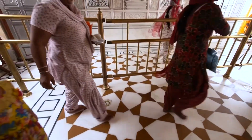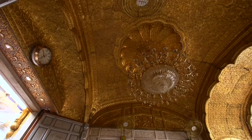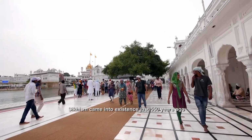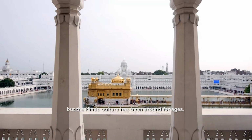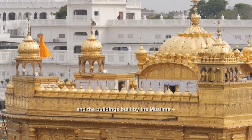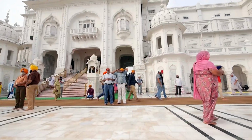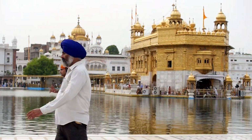Interestingly, the Golden Temple reveals architectural features that are drawn from other faiths. What I also notice is that the architecture looks like a fusion between Islamic and Hindu elements, and yet this is a Sikh temple. Why is that? Sikhs came into existence just 550 years ago. Islam came into existence 1400 years ago. But the Hindu culture is from long since the ages. The structures built during the Hindu time and the structures built by the Muslims, yes, there are certain ideas drawn from both cultures. The 4 entryways into the complex emphasize acceptance and openness, because Sikhism welcomes all, regardless of caste, creed or gender.